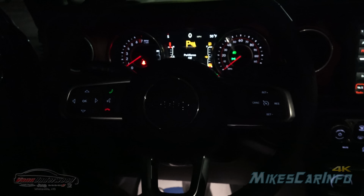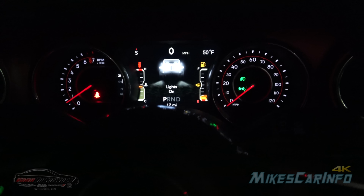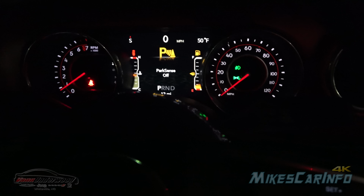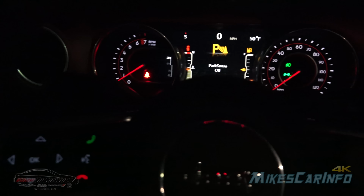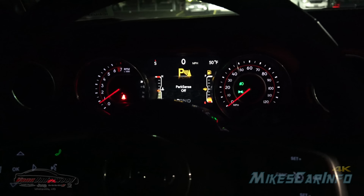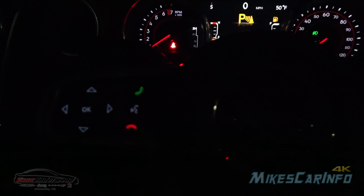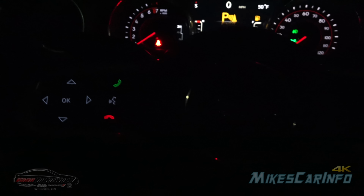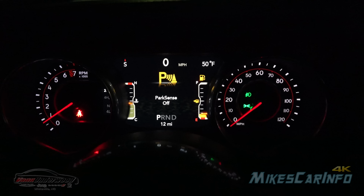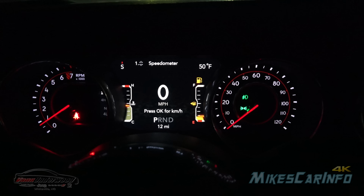I notice even when I have the headlights on automatic, it still alerts me that the headlights are on. So it gives me an audible tone until I shut the door. Usually that's something that only happens when you have the headlights on. But anyways, when I shut the door, the interior lights fade away and we're left with the backlights. So you can see the backlit buttons here on the steering wheel. And there's your information, your dash, digital screen.